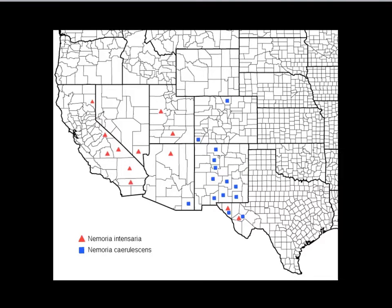This is a map that shows some of the site records for these two species from museum collections at the Smithsonian and the American Museum of Natural History in New York and the California Academy of Sciences in San Francisco. And while this is not every locality where they've been collected, this gives a sense of the range of these two. Nemoria cerulescens, the blue squares, really is best known from New Mexico, but also from southeastern Arizona and up into the Rockies in Colorado, and then occurs in the Guadalupe Mountains and the Davis Mountains of West Texas.